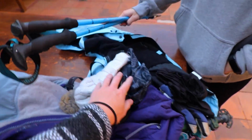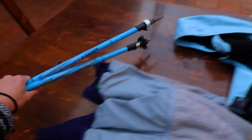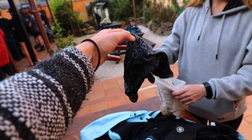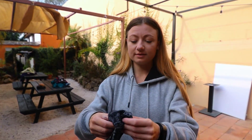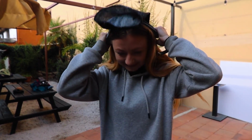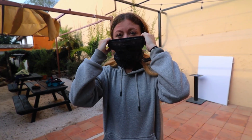So we've got jackets, gloves, hiking poles, and hats, and these weird scarf things. They're called buffs. You wear them like this. Wait for it. Cool, so we're robbing a bank.